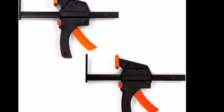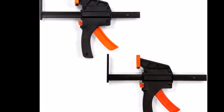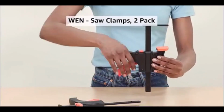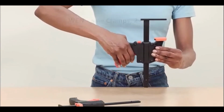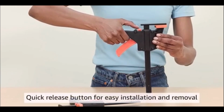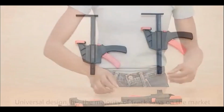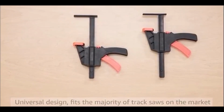Number 8. The Wind's 6-inch quick-release track saw clamps are a practical and reliable accessory for enhancing the performance of your track saw system. This set includes two 6-inch F-clamps designed with precision and ease of use in mind. Featuring durable 0.45 by 0.195-inch bars and a 2.3-inch throat, these clamps deliver secure and stable support for a variety of cutting applications. The squeeze grip triggers ensure maximum security, holding your materials firmly in place during operation, while the quick-release buttons allow for effortless installation and removal, saving valuable time and effort.